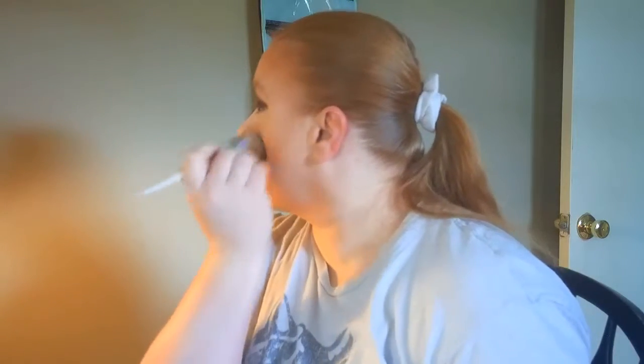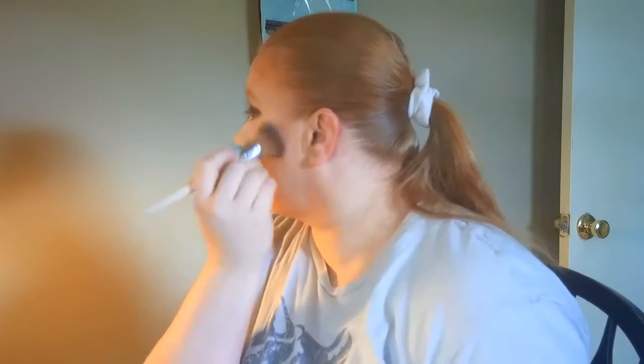Now then, we're going to go in with some blush. For blush today, we're using the Wet n Wild Pearlescent Pink Blush, going in with my Eco Tools Precision Blush Brush. Okay, so we're done with that.